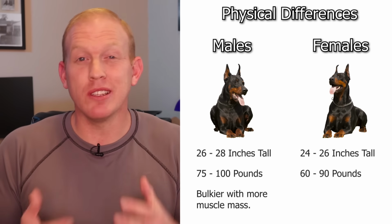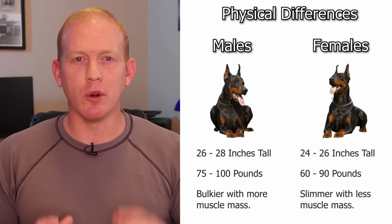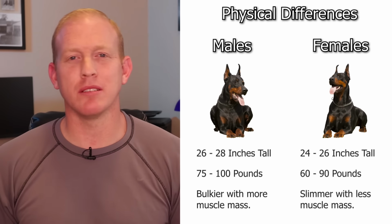Now, the males are also a little bit bulkier with a little bit more muscle mass, and the females are a little bit smoother looking, a little more elegant, and slightly less muscle mass.